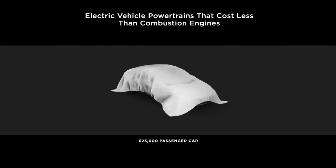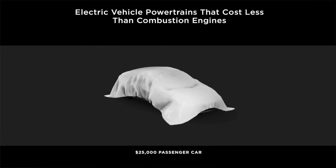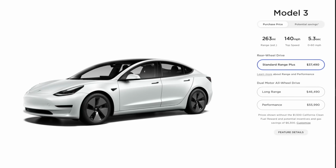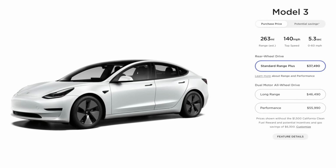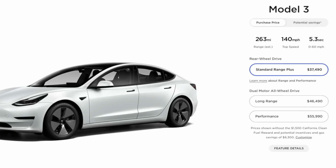The $25,000 Tesla is going to be a miraculous invention that is going to be very, very difficult to make profitably, if you consider that today, in 2021, Tesla is still kind of struggling to even hit $37,000 on their cheapest model, the Standard Range Plus Model 3. And I know there's going to be a lot of manufacturing breakthroughs to make a vehicle like this possible.